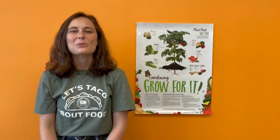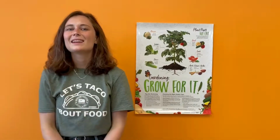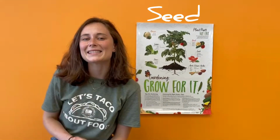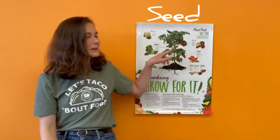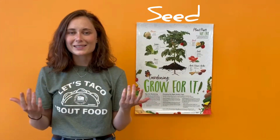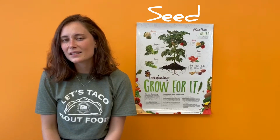This year, we'll be learning about the 6 parts of the plant. Each plant starts out as a teeny tiny seed. The seed gets planted into the dirt and grows new plants. Can you think of any seeds that we eat?